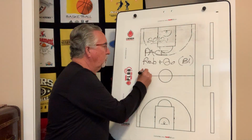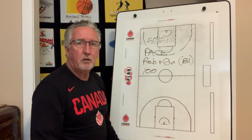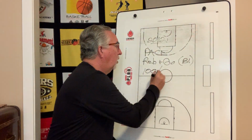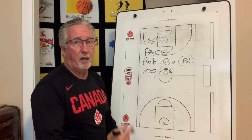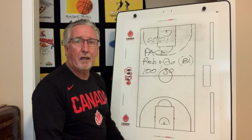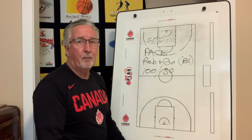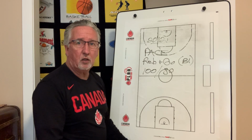All the best teams in the world in 2012 shot in the neighborhood of, give or take, 100 shots a game. A lot of the other teams who were not regarded as among the better teams, and Canada was in this category as well, would shoot the basketball approximately 80 times a game. So the best teams were shooting more often. That makes a difference. So don't be afraid to shoot the basketball, especially early in the shot clock.